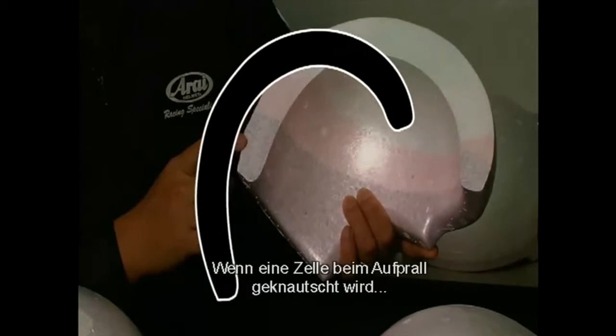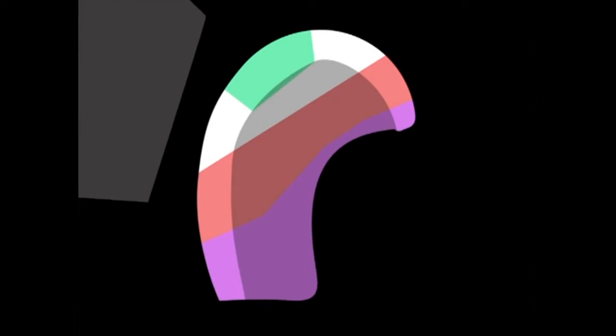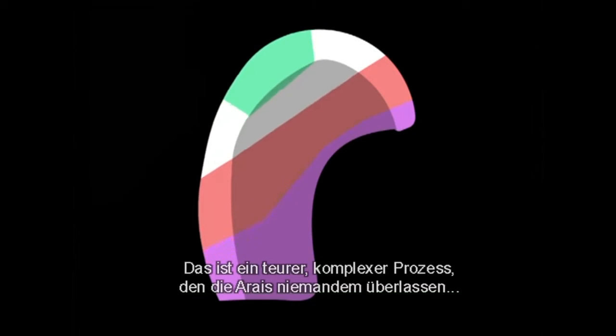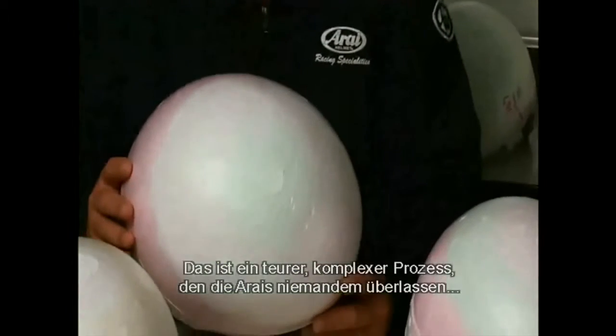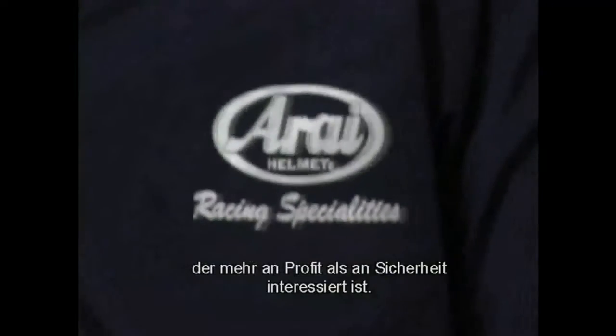As one cell is crushed upon impact, the surrounding cells assist with energy absorption. This is a costly and complex process that the Arai family would rather not leave in the hands of those concerned with profits before protection.